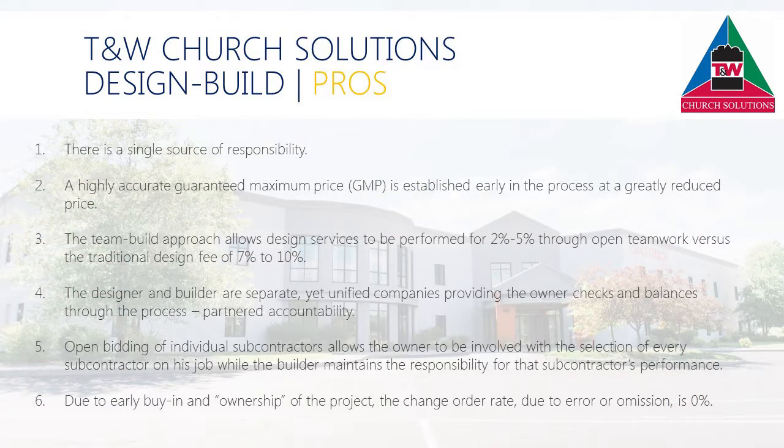The pros of T&W Church Solutions' design-build approach are: there is a single source of responsibility, and a highly accurate guaranteed maximum price, GMP, is established early in the process at a greatly reduced price. The team-build approach allows design services to be performed for 2% to 5% through open teamwork versus the traditional design fee of 7% to 10%. The designer and builder are separate yet unified companies, providing the owner checks and balances through the process, partnered accountability.